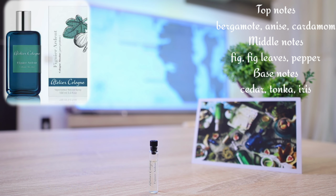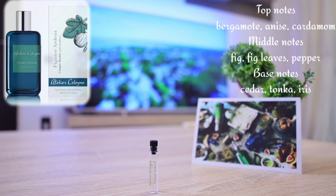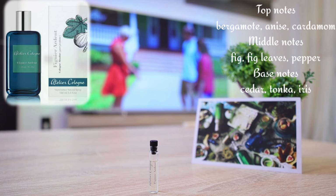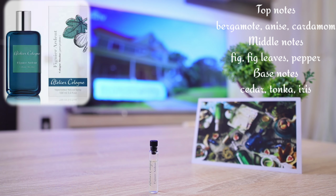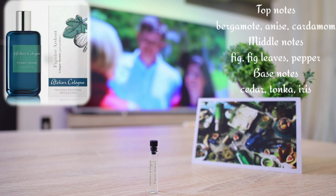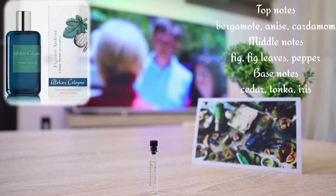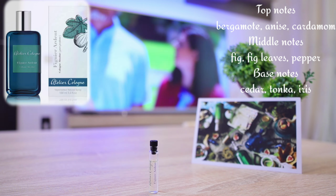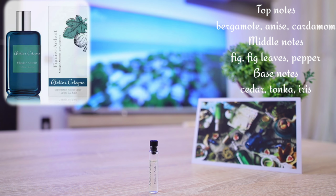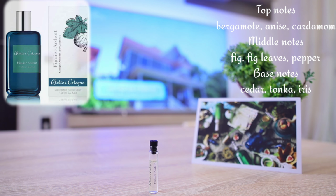With Figuier Ardent from the house of Atelier Cologne, you get the exact same feeling, but somewhat changed. The dustiness isn't as present as it is in Philosykos from Diptyque. Also, the green fig leaves that you have in Figuier Ardent are more present in the composition compared to Philosykos, because you get that herbal green vibe inside the one from Atelier Cologne. Also, it's not as dry as Diptyque's Philosykos. So there are some minor changes, but they do matter.